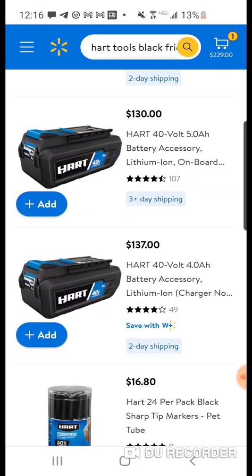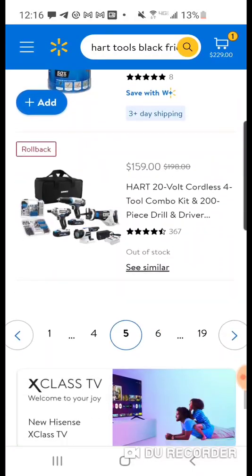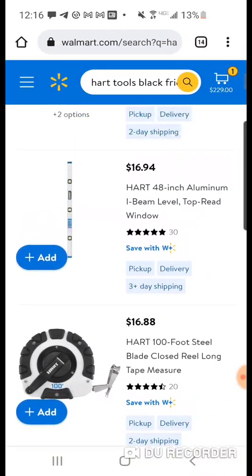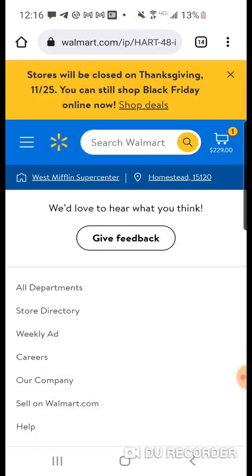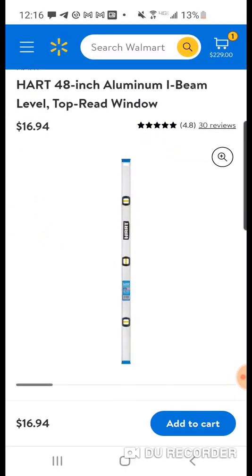Here's their batteries. The 40 volt, obviously a little expensive. The 5 is cheaper than the 4. All right, so again, we're getting close to Black Friday. We're going to start going over some of these. I mean, look at this. Nice 48-inch I-beam level. Really good reviews. All right, this might be something you might want to try out.